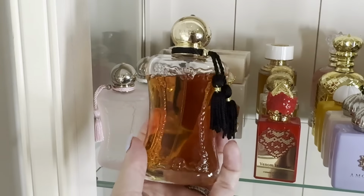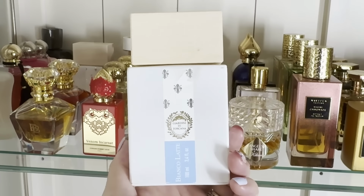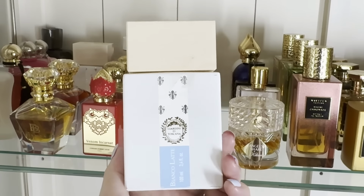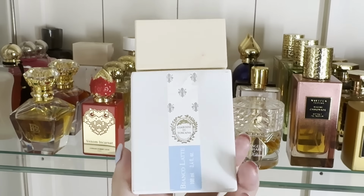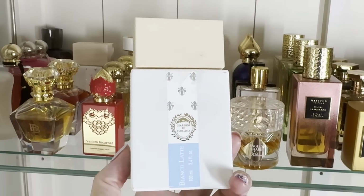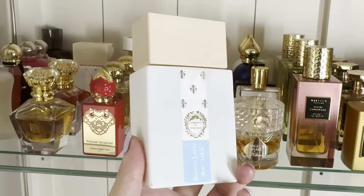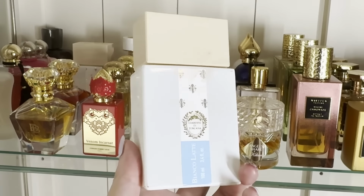All right, we have Bianco Latte by Giardini di Toscana. I don't like these bottles. They get really scuffed up and dirty really, really quickly, but I love this scent. This one had all the hype and people were talking about this. Some people didn't like it. I absolutely love it. This is my most complimented fragrance in my collection. It's very sweet. It smells different to different people. To me, it smells like cinnamon, even though I don't think it even has cinnamon in it, but it's like a cinnamon cookie with vanilla and caramel.